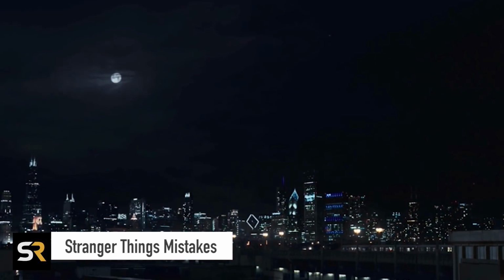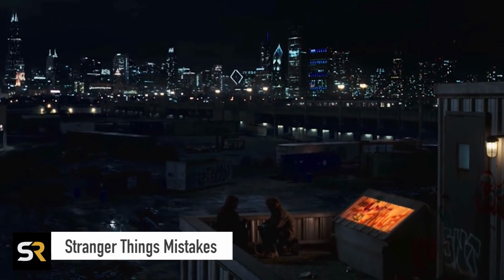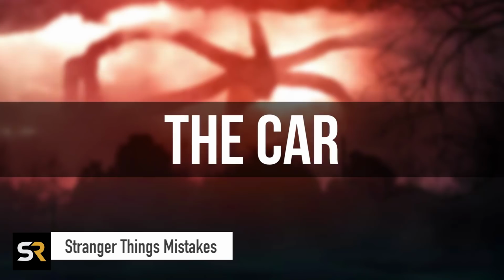It was that a lot of the buildings shown in the Chicago skyline didn't exist back then, like the Trump International Hotel and Tower. That opened in 2009.